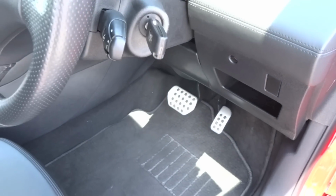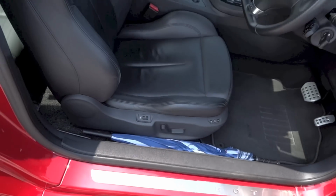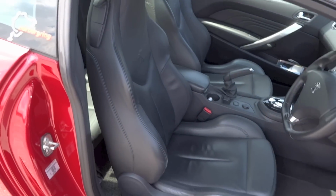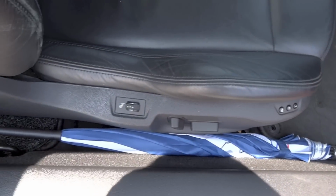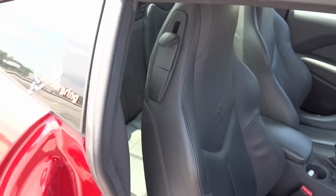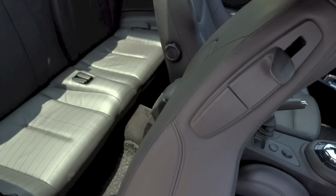Storage. Peugeot door sills, and the driver's seat in this RCZ does get full powered adjustments with all of your controls located right down there, together with your 2 memory settings and your heated seat control. To gain access to the rear seats, locate this lever right here, pull it, and flip the seat back forward.